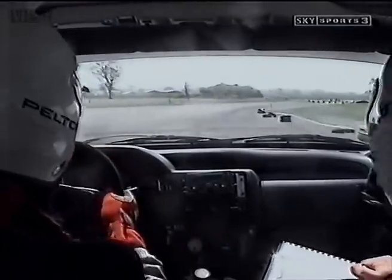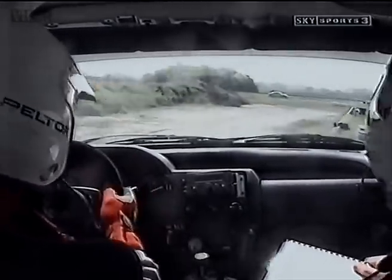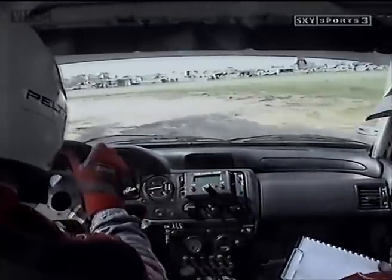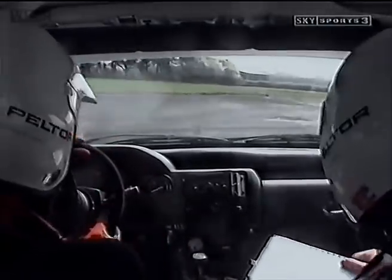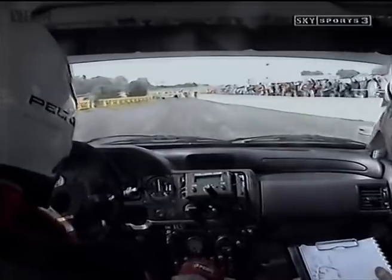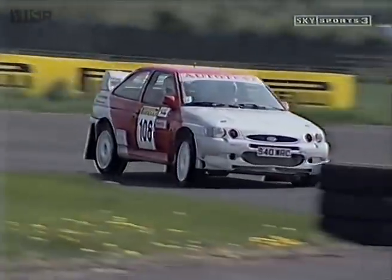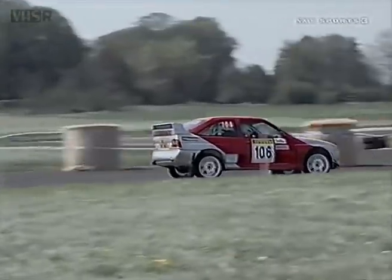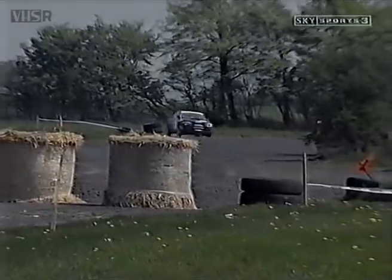And Anthony Eaton, one of the regulars on the Mintex series now, one of the leading contenders. So he'll be looking for a good result here in Kielder. Using the old descriptive note method rather than a method using numbers. Now in front of the rally show, and you can see the big crowd there. So Anthony Eaton obviously having a good run. The cars actually run through this stage twice before heading off to Kielder.